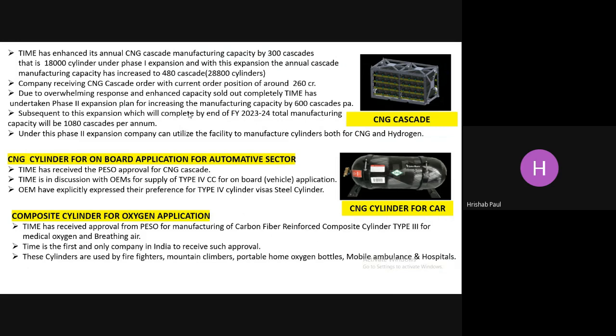Now the fourth product is the CNG cylinder for the automotive sector. It is basically the steel cylinder which was used in CNG cars. Now it has been getting replaced by composite CNG cylinders. Currently, the company is in discussion with various OEMs, and they are very much expected, but still no order has been placed.